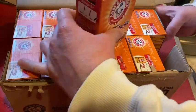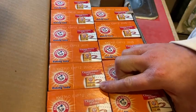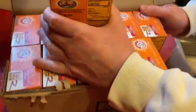Also, they don't expire soon. At least my box, it says the expiration date is 12/25. So plenty of time to use all this baking soda.